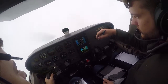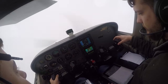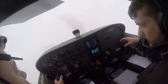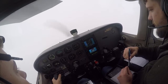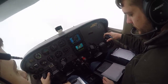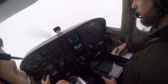Affirmative, fly heading 350. Heading 350, 6342, climbing 16,000. Charlie Golf, Lima Mike, India, proceed direct to Sushi. Direct to Sushi, thanks, Golf Mike, India. Approach, Cessna 280 Juliet Alpha 3000. Cessna 280 Juliet Alpha, Houston approach, roger, expect the RNAV runway 32. Expect RNAV 32 in Conroe, 280 Juliet Alpha. Contact tower on 124.0.